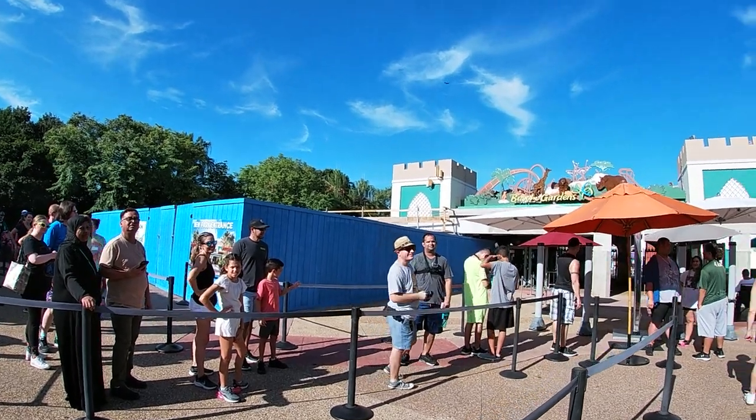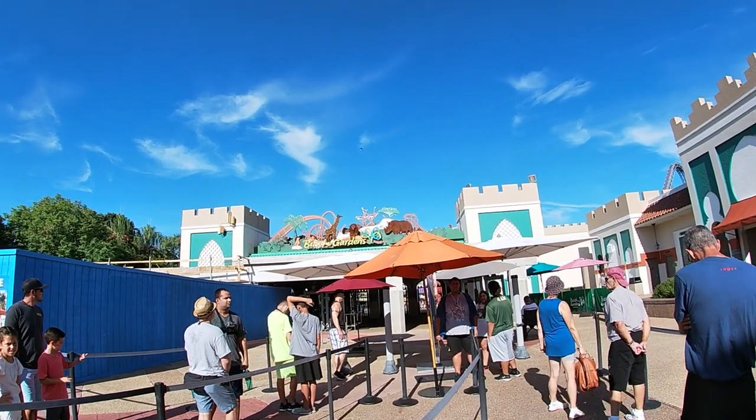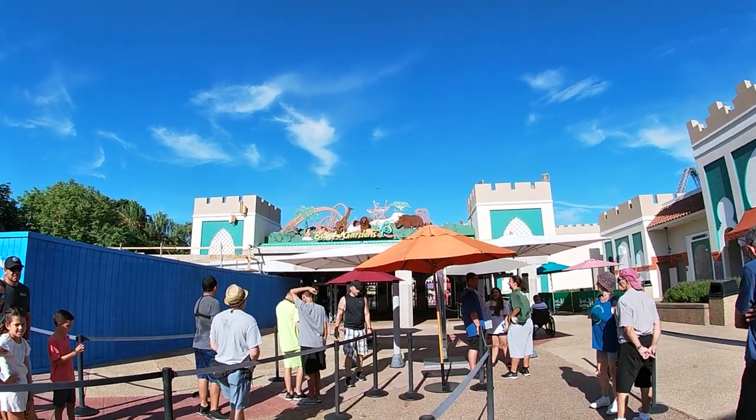Hey, hey! They revealed the new signage for the entrance. Doesn't it look gorgeous?